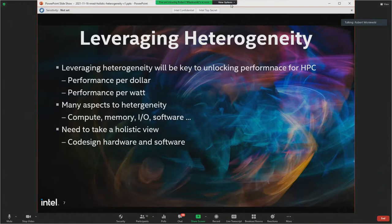And as part of that, again, just hearkening back, we are designing both hardware and software together. We really need to view this problem holistically, and co-design hardware and software. So with that, I'll stop here, and we'll look forward to questions later on.